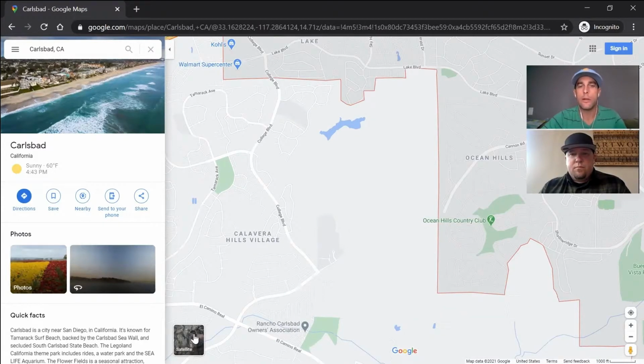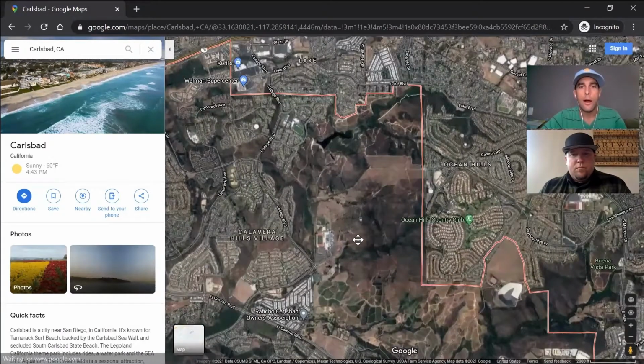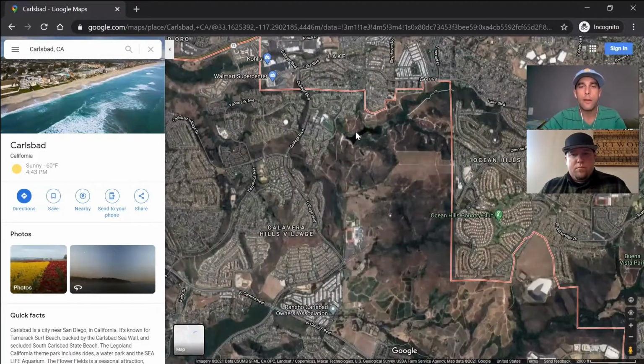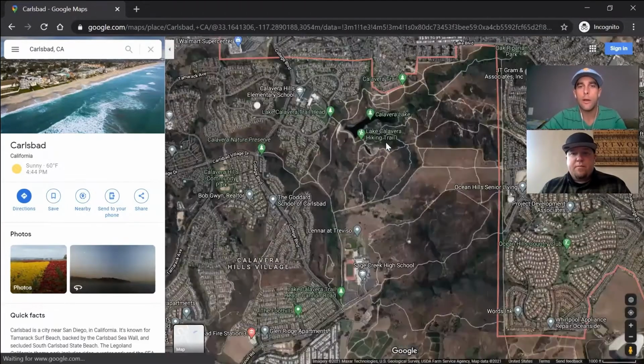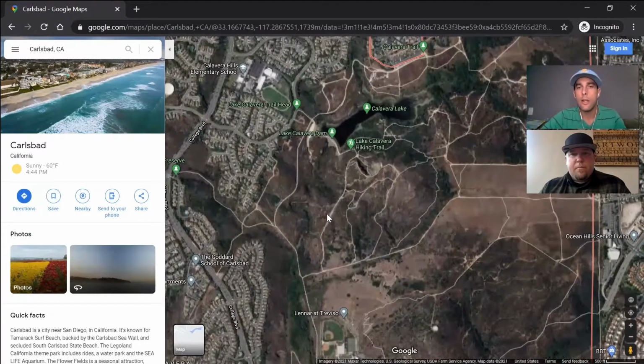Let me bring up the satellite view so you can get a little bit of view. But right in the middle here is Lake Calavera, just a little small lake, really just a nice thing to look at. Not too much going on as far as activities, but right around it you can see all these hiking trails, and that's one of the big draws to this area for anyone looking to get outside and cruise around in North County.